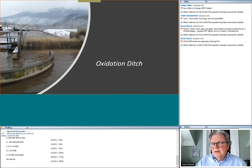All right. Well, here's an oxidation ditch. This one's in Virginia, right at the base on the far side of the Appalachians.